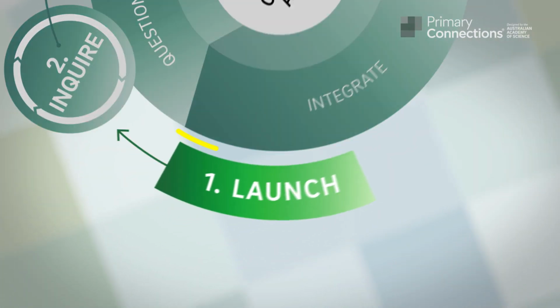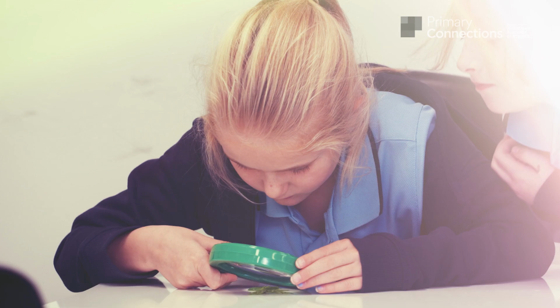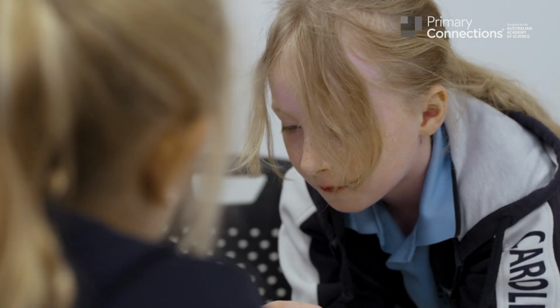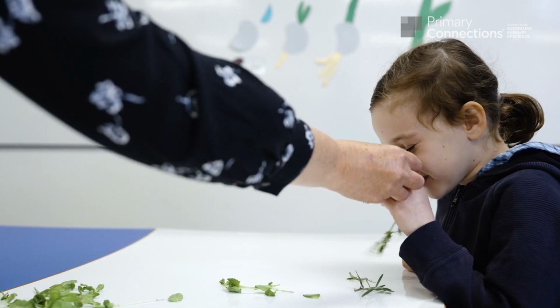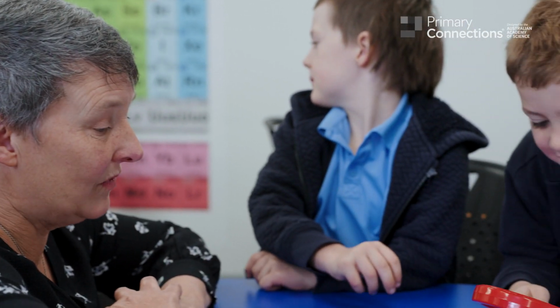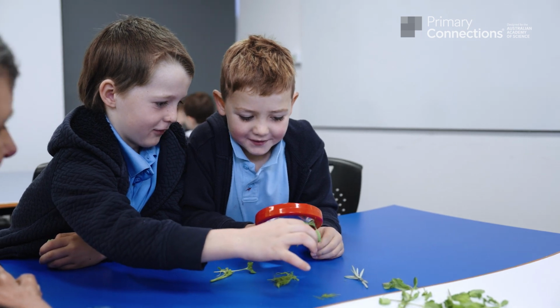The launch phase aims to place classroom science in a real-world context. This showcases science as a human endeavour, encouraging students to engage with the science phenomena they experience in their everyday life. Do they look the same or do they look different? They look like wide bellies.